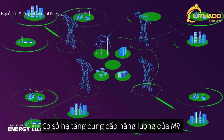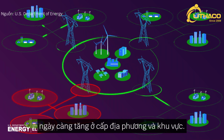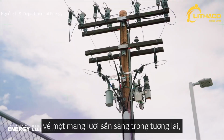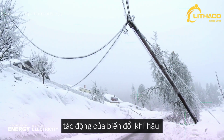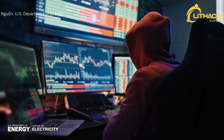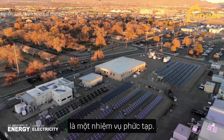America's energy delivery infrastructure must be modernized to keep pace with the growing demands occurring at a local and regional level. Upgrading equipment offers the promise of a future-ready grid, one that's adaptable to changing conditions, robust to withstand the effects of climate change, and secure enough to mitigate physical and cyber attacks. But incorporating this new equipment into an already operating system is a complicated task.